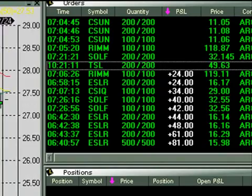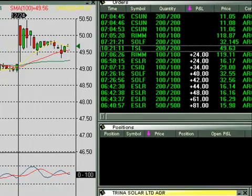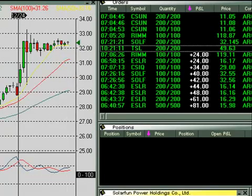Essler being one of them. CSIQ, TSL was one of our losses. I'll chronicle that loss for you. And Solar Fun. Sometimes it's not that fun, when it pulls back. But when it goes, it is. Looks like we sold ours right at the top of that range at 50 and 55. So for the moment, I'm still kind of happy on that.